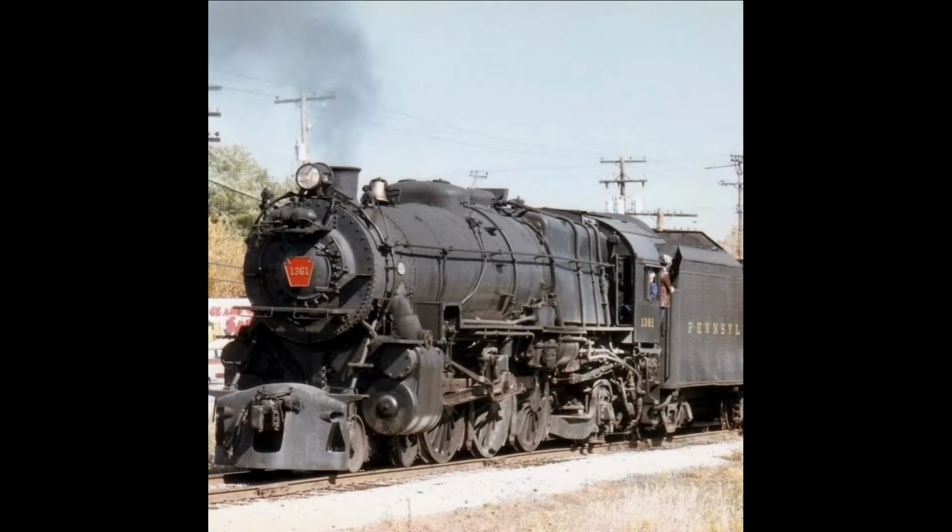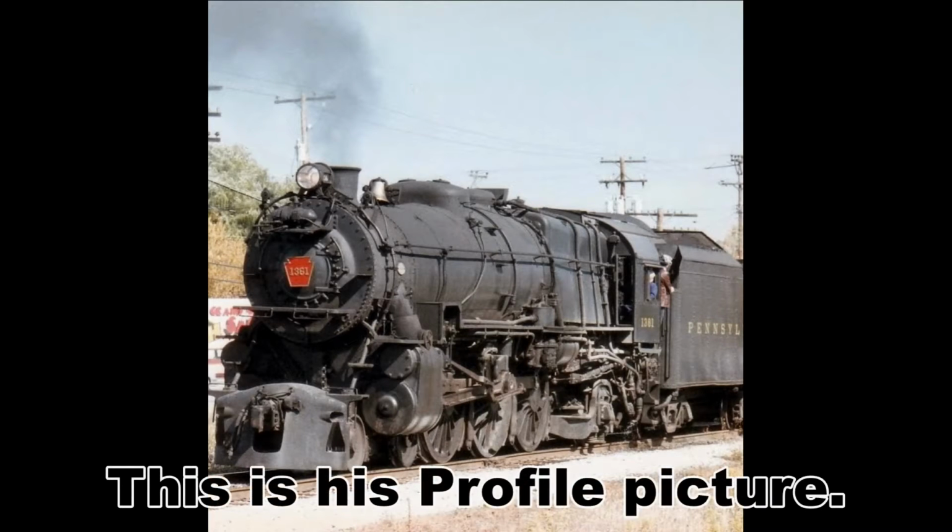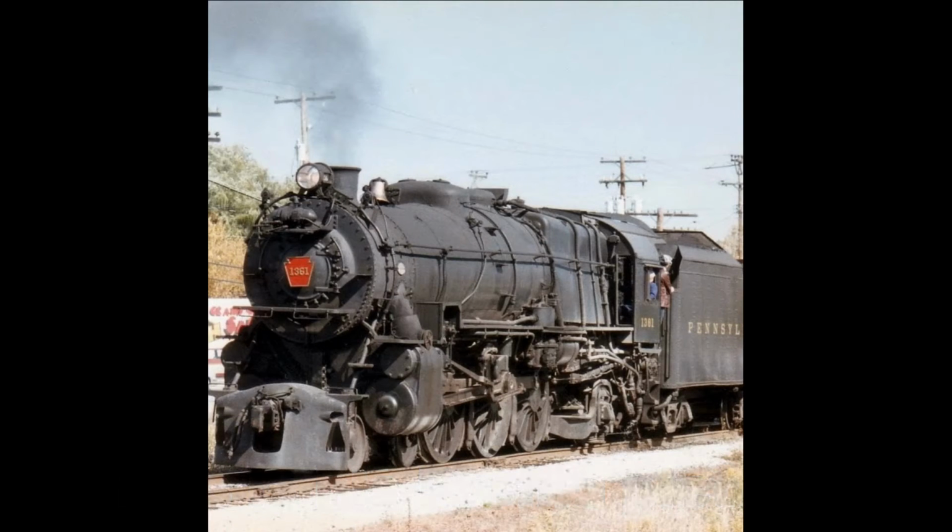Fun fact, the way I actually discovered this locomotive is from Thunderbolt 1000 Siren Productions, his profile picture for his YouTube channel. So, there you go, you learned something new.